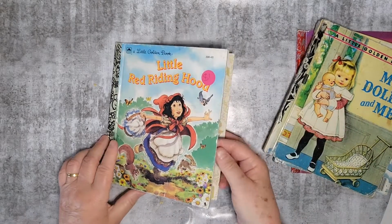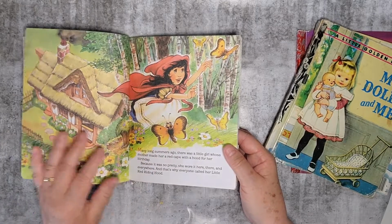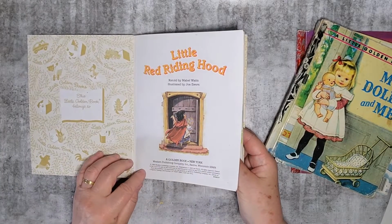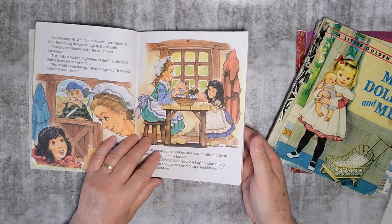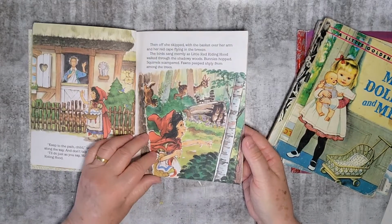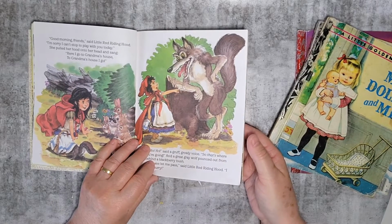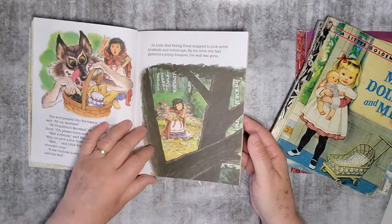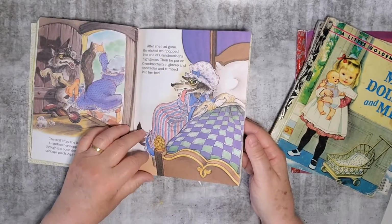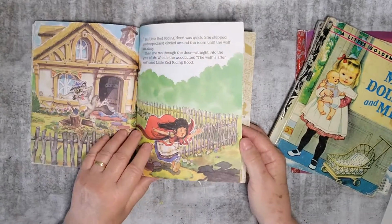Picked up Little Red Riding Hood. It's interesting, depending on the places where I went, how much they charge for some of these. 1965, this one. So the pictures in here were lovely. Sometimes some of the pictures in some of these little Golden Books are a bit, oh, I don't know, horrifying. I think this one's cute. The wolf's not that scary. So I thought that was a nice little find.